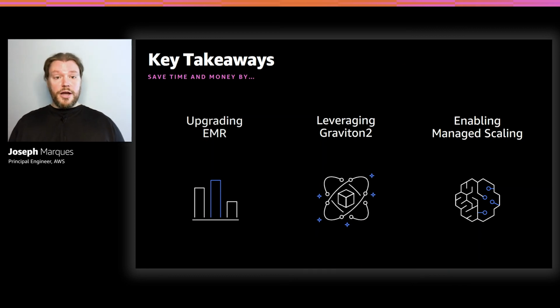So even if you're on the C5s or the M5s, consider what would it take for you to attempt upgrading to see whether your jobs can run faster, because now we're talking about a price performance curve. You don't even have to retest your jobs on a new version of the open source software. You can use the same version of the open source software and just switch out the hardware underneath.